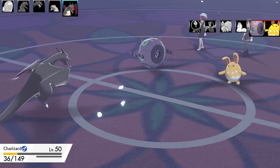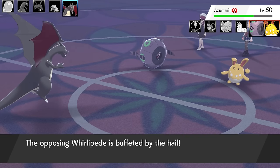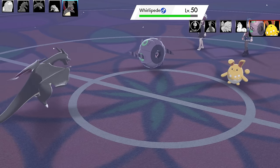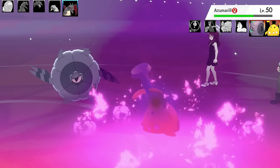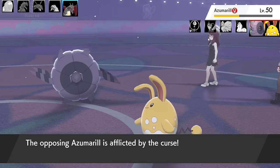Now, all I've seen from Whirlipede, it seems to be fairly passive. It's got Iron Defense and Infestation. I don't know what its other moves are, but it might just be a stalling Pokemon with Infestation. It might have Toxic as well, right? So, we got the Azumarill getting hit by the Curse there.